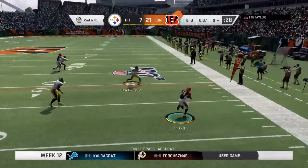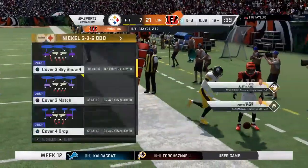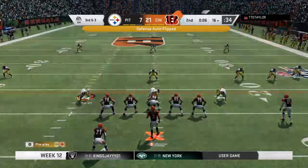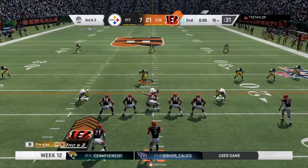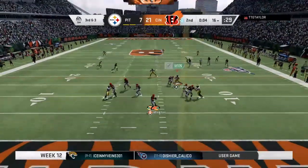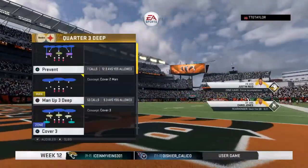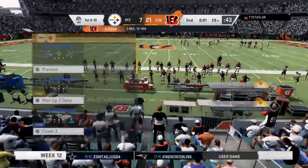Jameis to throw it. It's complete to Lockett. The reception good for 7. It's 3rd down. The 2nd down completion got him 7. Now here's 3rd and 3. Final play of the half here. Winston. And he's able to find Diggs. And with just 1 second remaining in the first half, they'll call the timeout.